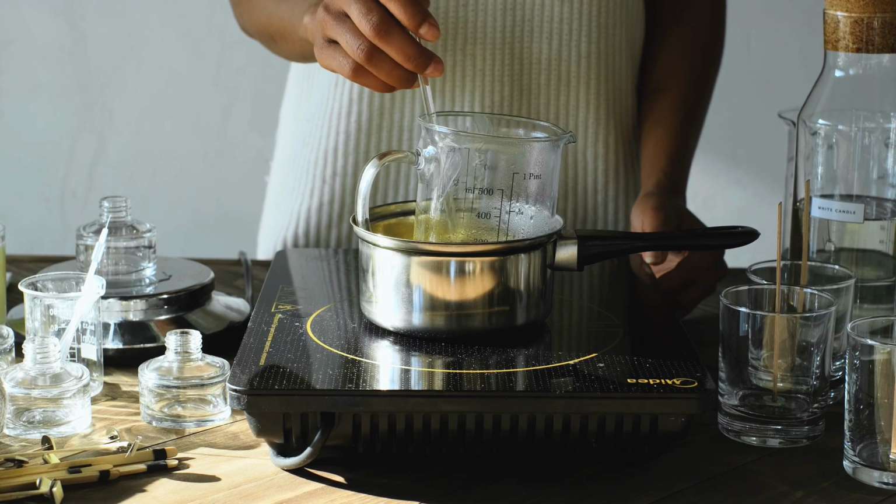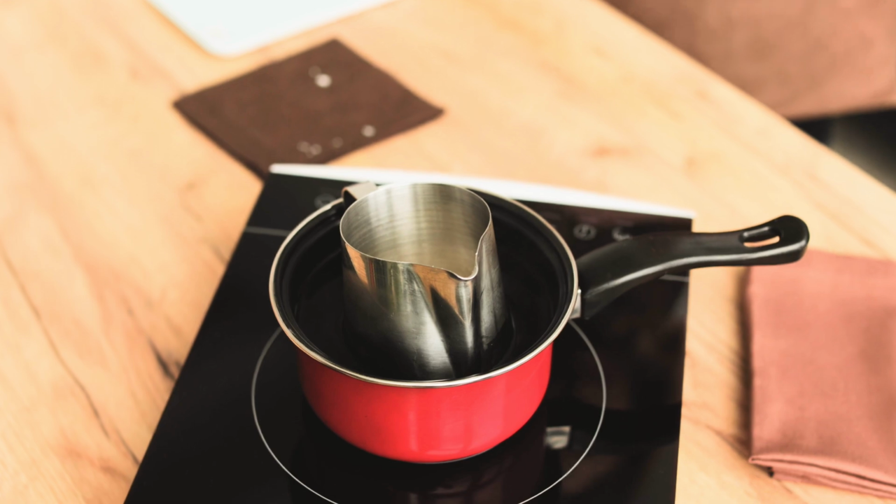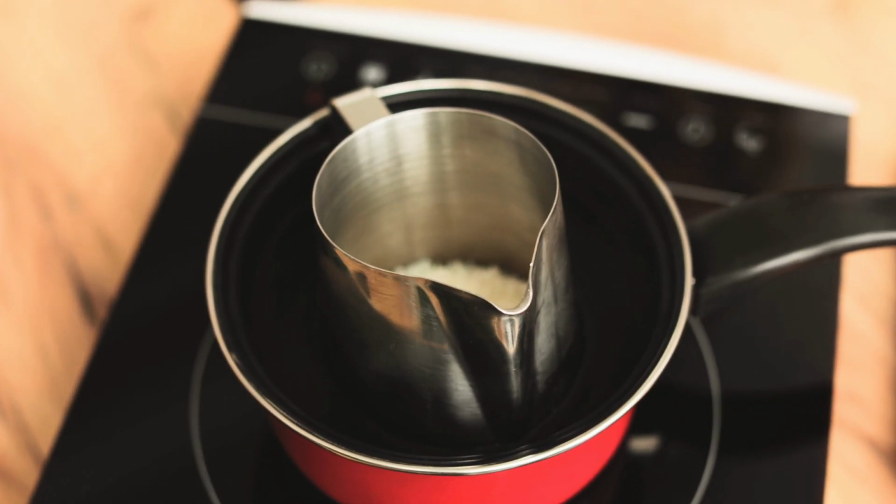Another way is to use two big bowls. Place one directly on the stove and fill it with water. Then place the second bowl inside the hot water. This method allows the wax to melt gently.